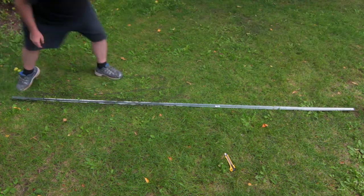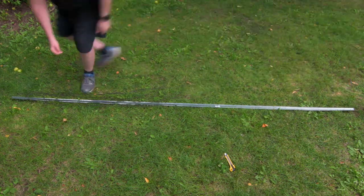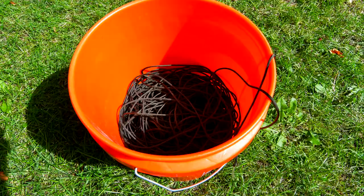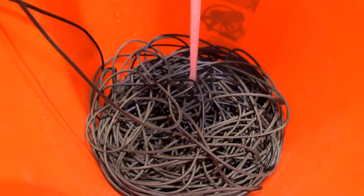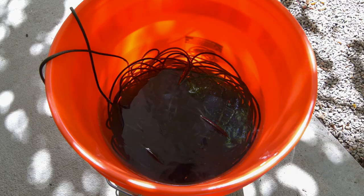For long lengths of cord, this is much easier than trying to measure with a tape measure. I placed the cord in a bucket with the end tied to the bucket handle so I could find it again later after its relaxing soak. Using the hottest water I could get from the tap, I filled the bucket to completely cover the cord and I let it sit a few hours in the water.